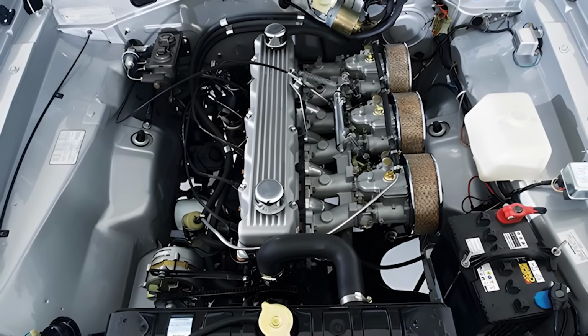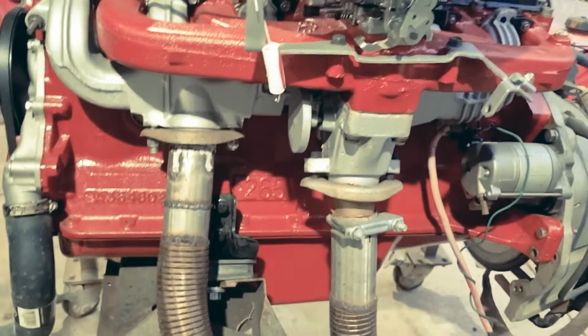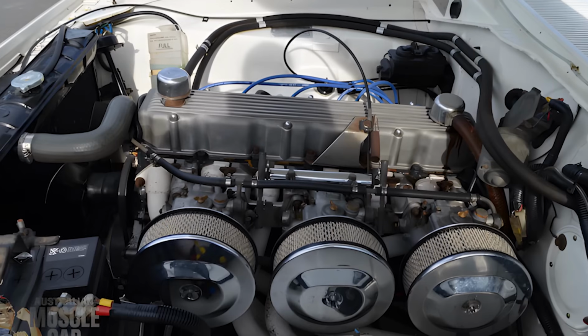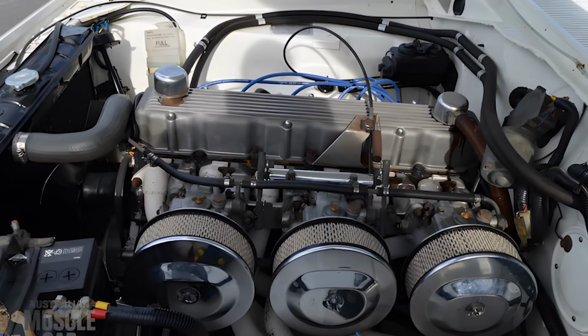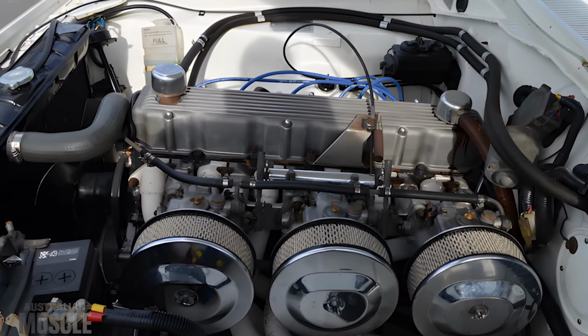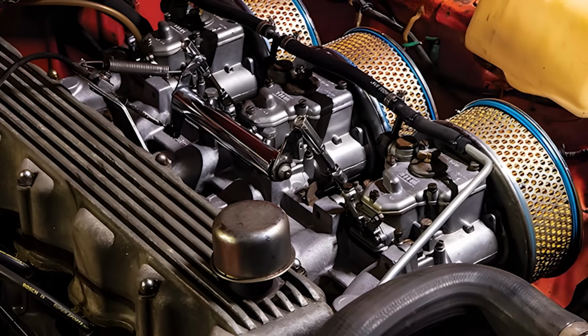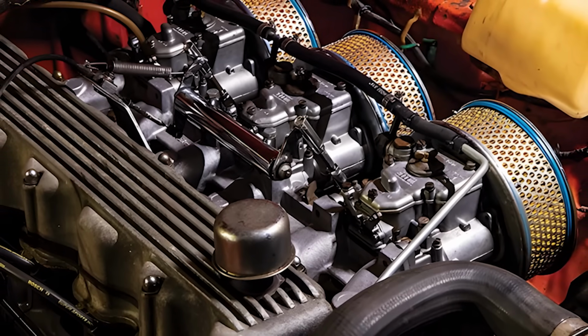Its philosophy of simplicity, airflow, and smart efficiency can be seen echoed in later successes, from BMW's inline-sixes in Europe to the Nissan RB series in Japan. While not directly related, the mindset Chrysler Australia embraced was well ahead of its time.